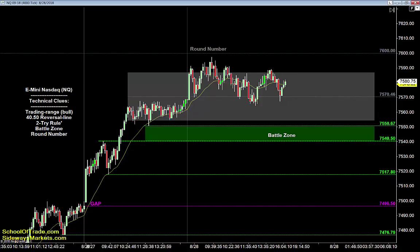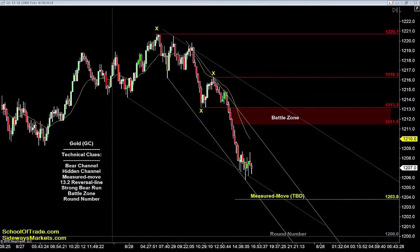So relatively easy plan here on the Nasdaq. It's very similar, right, to what we have on crude oil. Buying low, being hesitant to buy high, waiting for proof to buy high, right? And again, potentially a reversal, but only if we see the 1, 2, 3 reversal.